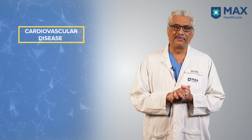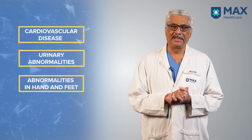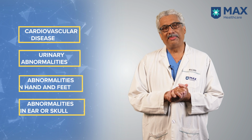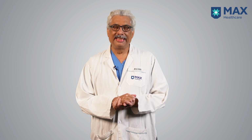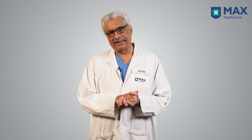Also, there is a small incidence where these children are associated with other congenital anomalies, like anomalies of the heart, of the urinary system, or of hands and feet, or other facial anomalies, anomalies of the ear or skull. These children need to be identified early so that we can manage these heart problems or other problems simultaneously with management of cleft lip and palate.